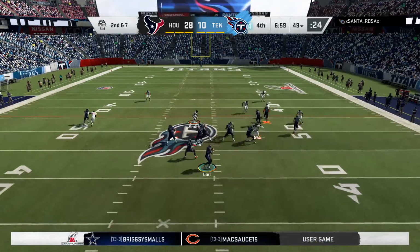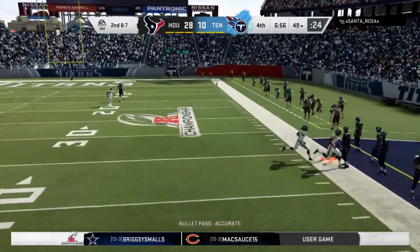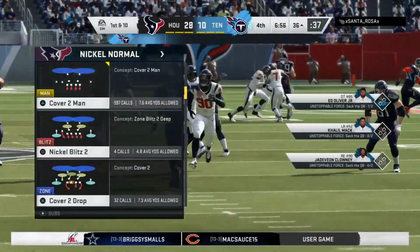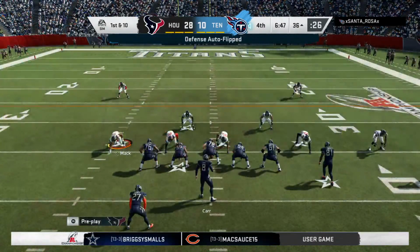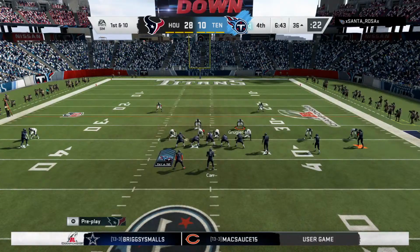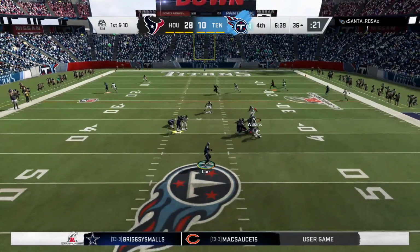To throw again on second down. Carr. Throwing the out route, incomplete. It's Johnston. And he's going to be out of bounds, but not before he takes it inside the 40. 15 yards on the play, first down. Carr now, a perfect 8 for 8 to start the second half. Not bad. First and 10.